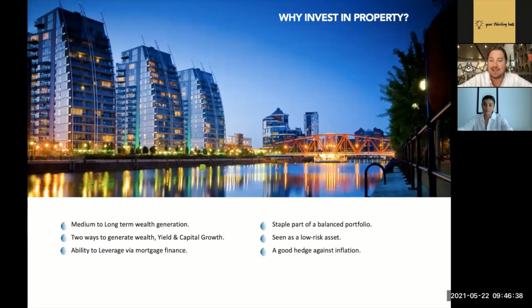The ability to leverage via mortgage finance is absolutely everything when it comes to property. Don't get me wrong, if you want to invest in cash and that's your strategy, then fine, I understand that. But we advise clients to consider the leverage model because you can maximize your investments and your return on investments. I'll talk to you a little bit about how that works shortly. Property is a staple part of a balanced portfolio. It's a low risk asset and it's a good hedge against inflation.